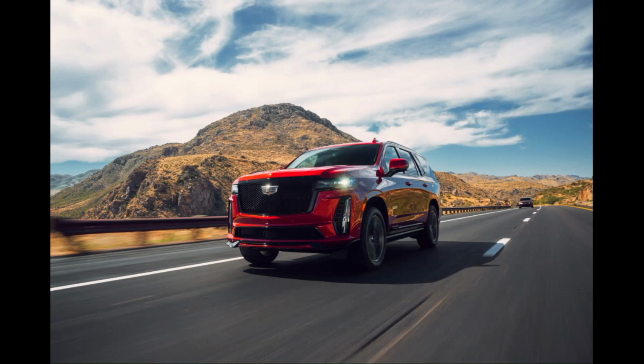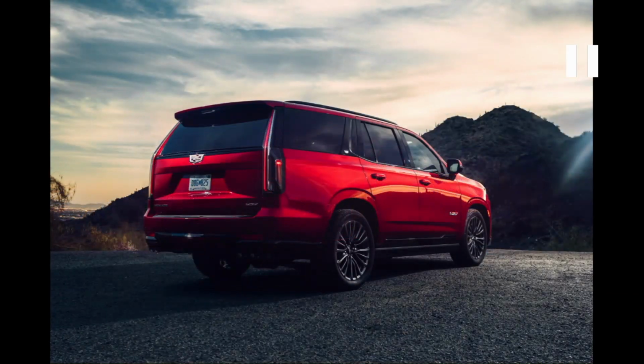It starts off with the luxury, the premium luxury, sport, premium luxury platinum, sport platinum, and the V at the top of the heap. All new for 23 is the V. This is a standard SUV, body on frame, full size SUV, 7 occupants up to, including the driver. Exterior changes from last model year, not many. This 5th generation Escalade was introduced in 2021.